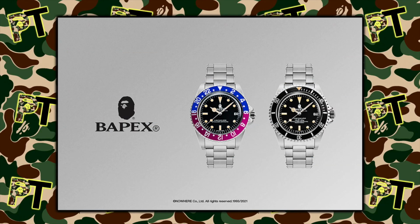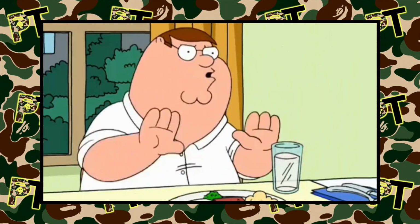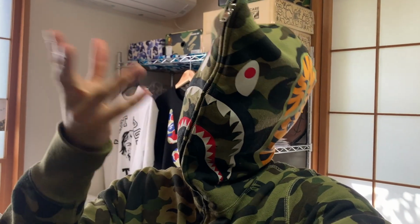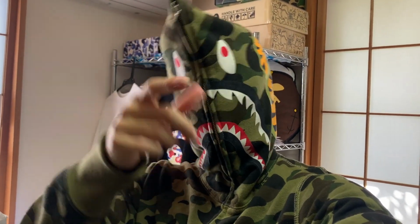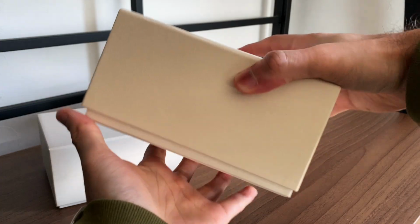Now, some people say the BAPEX is a fake imitation Rolex. Whoa, whoa, whoa. Okay, maybe there's a point there. But let's just say Rolex inspired. Now, I'm not gonna lie to y'all, BAPEX is not my thing, but we'll get into that a little bit more later on. Now, for this collection, they dropped 3 classic Type 1s.